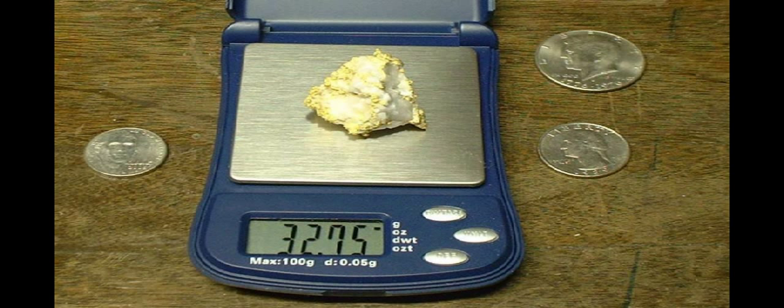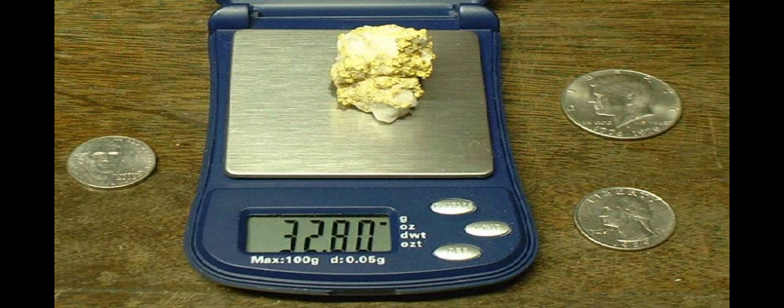Yeah, 32.75 grams. It's just over an ounce in that nugget right there. I think that's the same one, just weighing a little bit more. I took all kinds of pictures of them. Another shot of it. And, you know, that big 7-pound nugget that he's talking about, that's coming up. So stay tuned. We're just moving right along here.